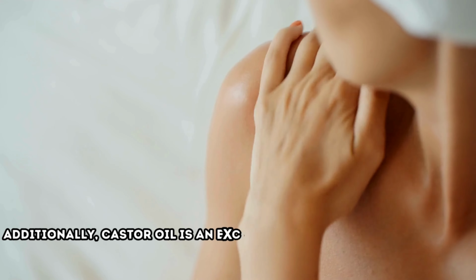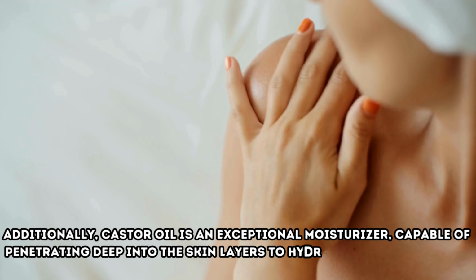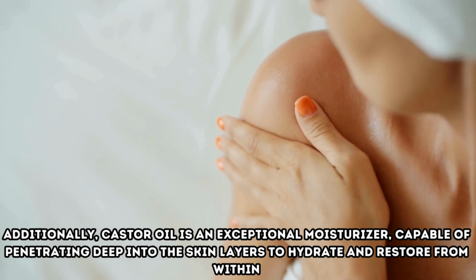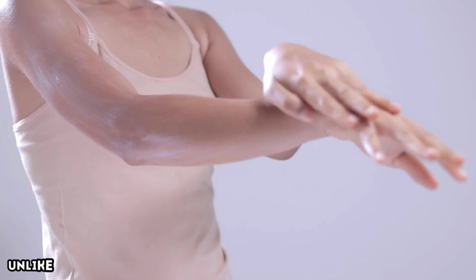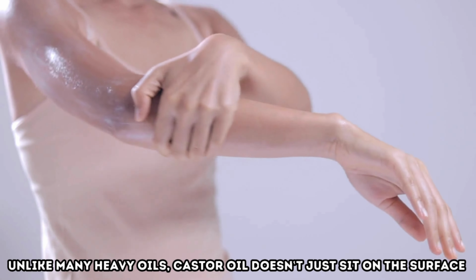Additionally, castor oil is an exceptional moisturizer, capable of penetrating deep into the skin layers to hydrate and restore from within. Unlike many heavy oils, castor oil doesn't just sit on the surface.